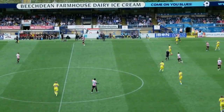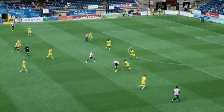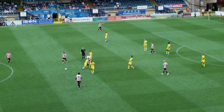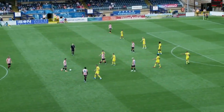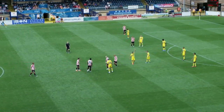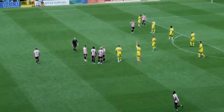Here's Carroll into Wycombe territory, goes across field. Zambarek holds it up nicely, but going down a bit of a cul-de-sac. It's a foul coming on into Dominic Gate. I think he was almost begging for the foul there, because he was going nowhere. Yeah, it was coming away from goal.